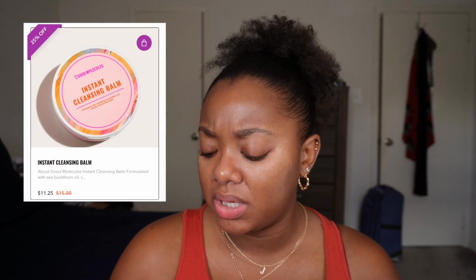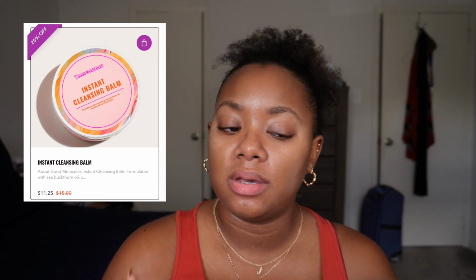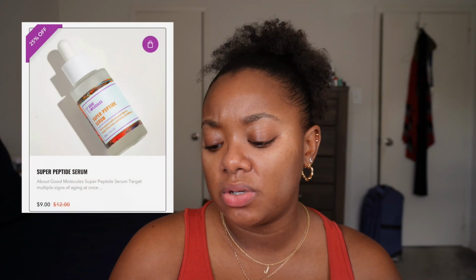Never tried this, actually. I probably should because I always go in with a cleansing balm to get rid of my makeup. I do a double cleanse, and I use a cleansing balm to get rid of the makeup, and then I go in with an actual cleanser. But I've never tried their balm, so maybe I'll give that a try. Super Peptide Serum. Never tried it. The Clarify and Cleanse Bar.